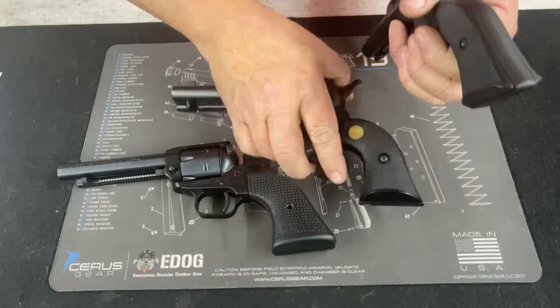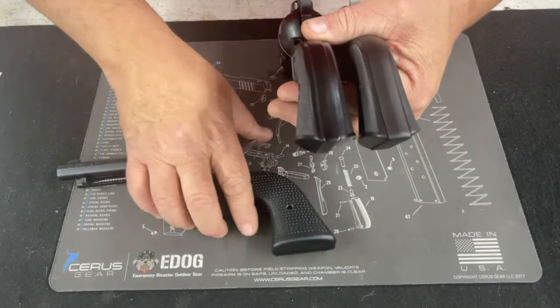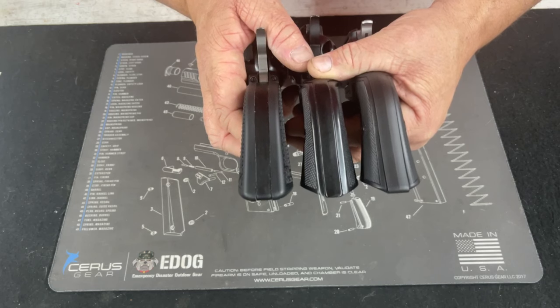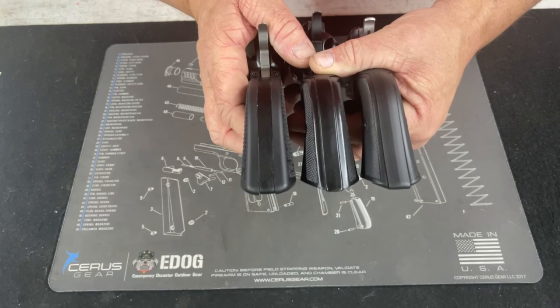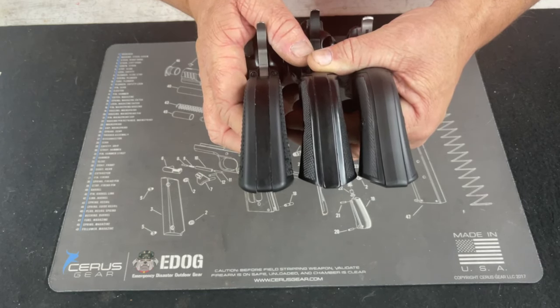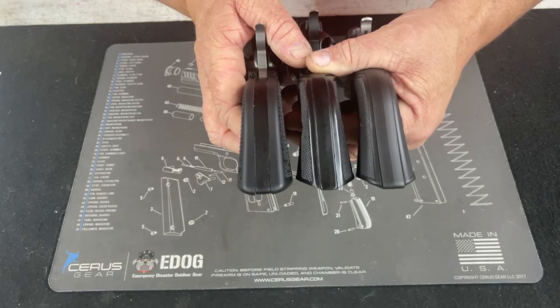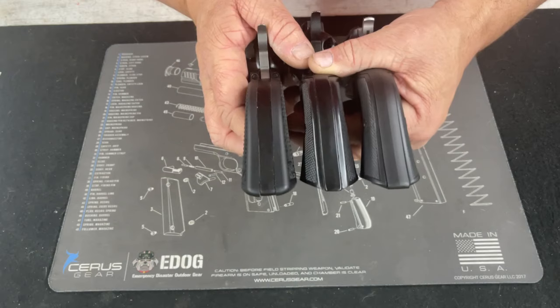The other thing I want to show you is the grip widths. They are almost identical, and if I had to say one was the widest, I would say the Chiappa might be about the widest grip out of the three, but they're all really, really close as far as grip width is concerned.